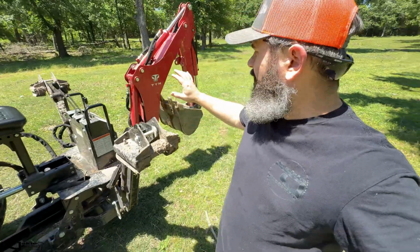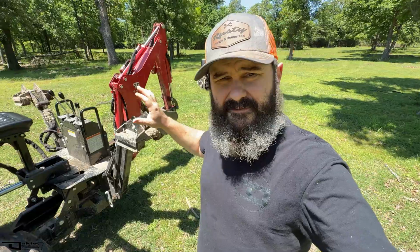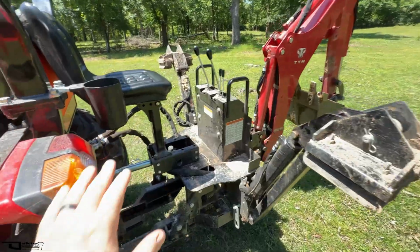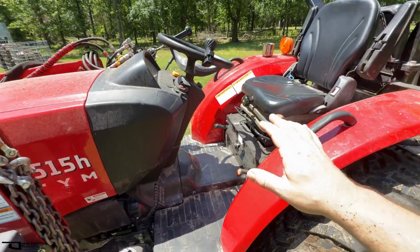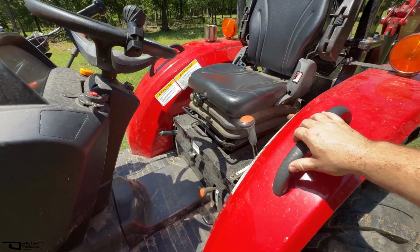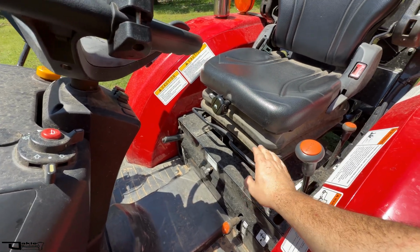For hydraulic feel, I think that my KIOTI or this are both completely sufficient. They both operate very well. And if you were to choose to buy a backhoe for a 2515H, I think you'd be very happy, especially if you were to reach out to ITC and make this modification right here. Something I do want to mention here is something I didn't think would actually come up as an issue, but this seat is better adjustable than on my KIOTI.